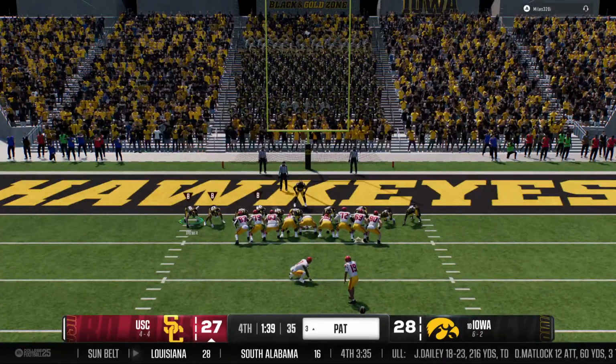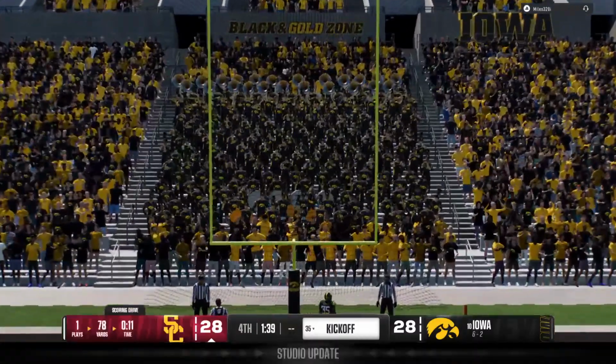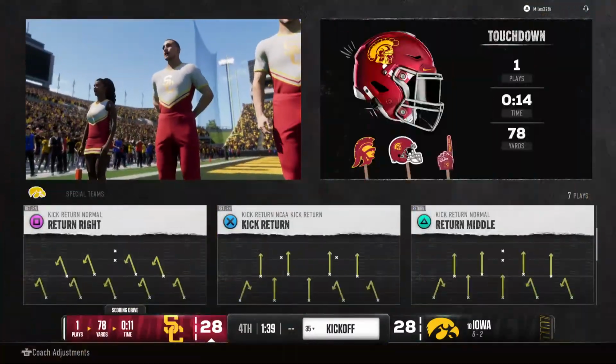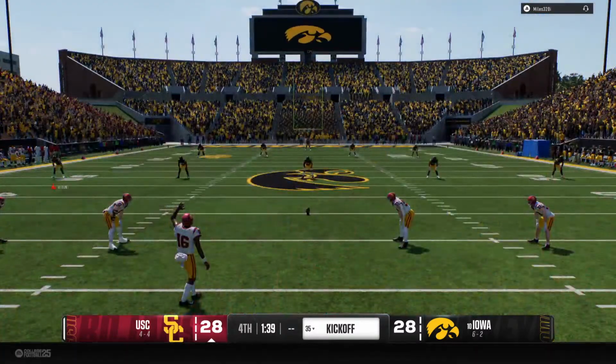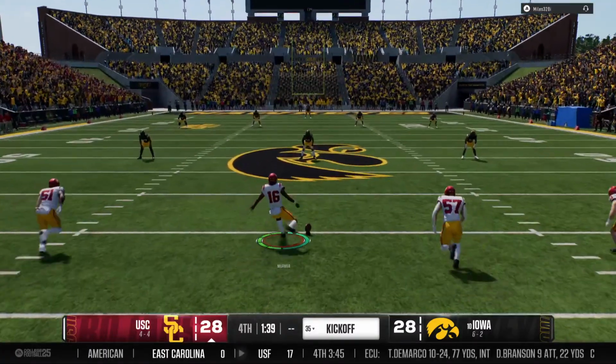You got somewhat of a decision here. Do you want to kick it, tie it up? I think you do with this time frame. 1 to 2 minutes left in the fourth quarter. You probably want to do that, but you could push the envelope. You could go for 2 and try to take the lead. Set to kick off.